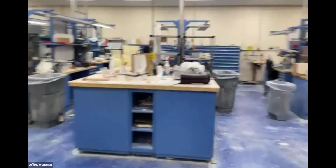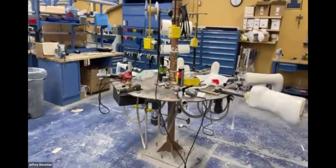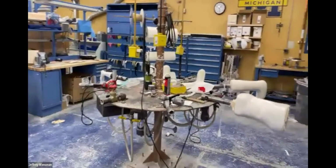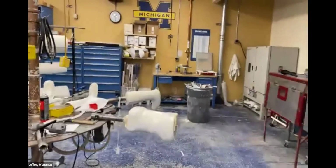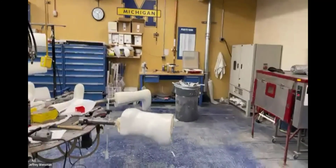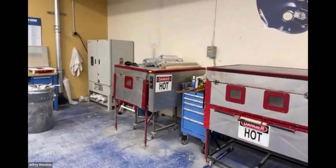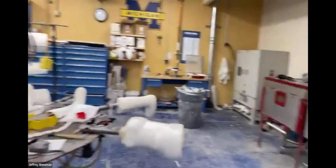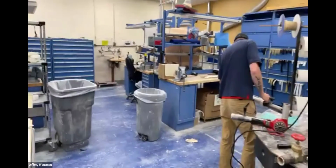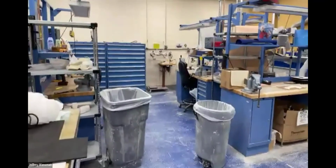In the lab itself here, we have a large vacuum table with 8 stations, so we can pull multiple jobs at the same time. Also have some separate vacuum tables for foot orthoses and check sockets, things like that. Multiple ovens to provide the heated plastic for these operations. And again, our benches for each and every technician with all the necessary tools to complete the work.